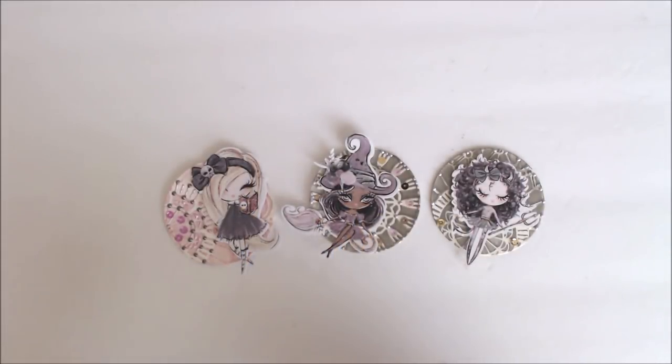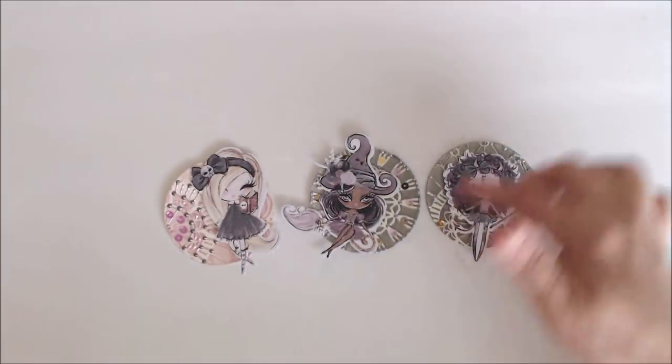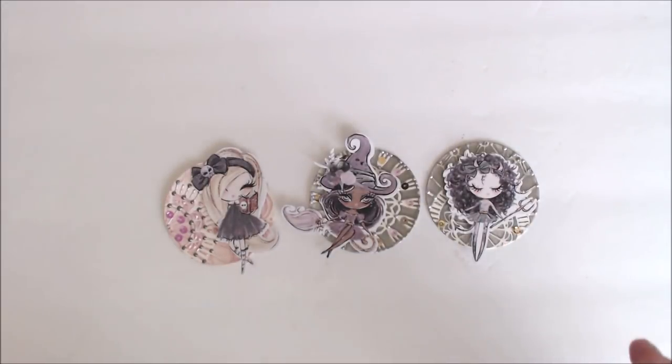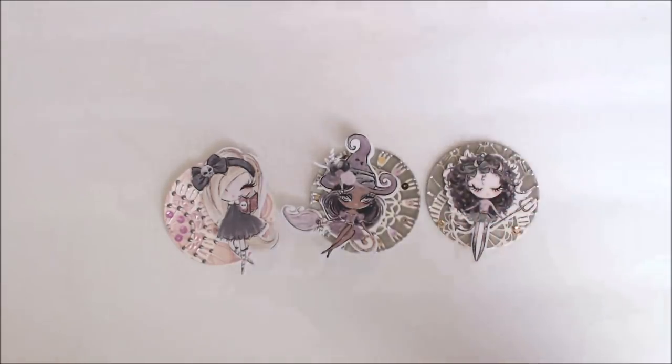All right, I had a blast making these. These are these round ATC cards. These are actually like artist trading cards. That's what an ATC stands for. But instead of being a rectangle shape, which is usually a baseball card or a playing card shape, it's a circle. But the dimensions width is exactly the same. It's still that same width.